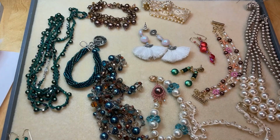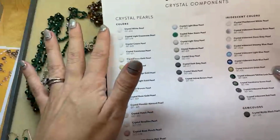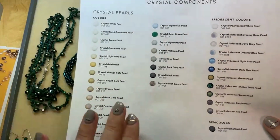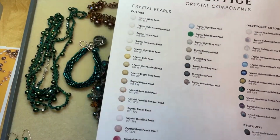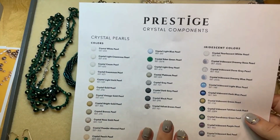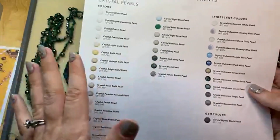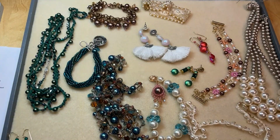And by the way, we also have really wonderful Prestige Crystal color charts for our pearls, like I'm showing you here, so you can see all of the different Prestige Crystal pearl colors. So you can print that out, download it, keep it handy. We also have color charts for the bead colors and our flat back colors as well. So I've got a link to that post in the video description where you can find all of those color charts. This is a really great reference to have on hand. If you plan on working with Prestige Crystal a lot, it's really nice to have this reference so you can see the different colors and what you might want for your next projects. So really nice color charts to download and print for free.